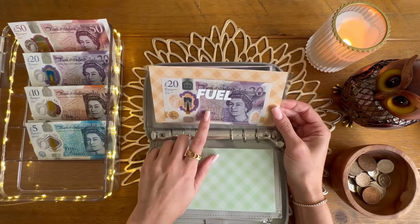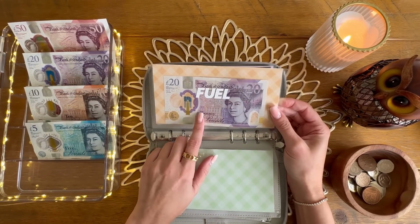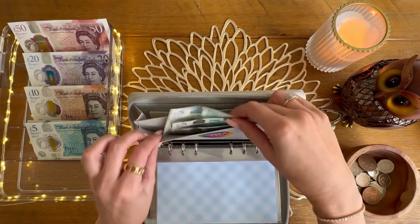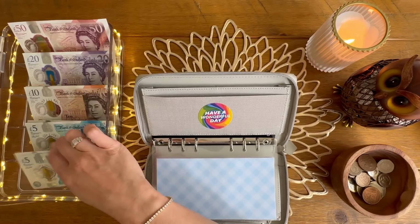Right, groceries has nothing. Fuel has 20. I haven't filled up yet, but I will probably today. Spending has nothing, and I've got some 5s. Woo! I've got 3 5s for the £5 challenge later on.